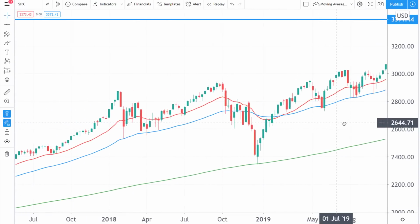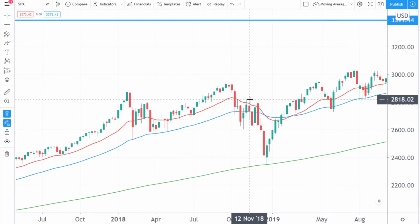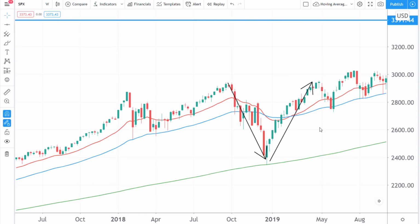Well, we have to look at history and see how other smaller V-shaped recoveries have done. Over here in 2018 to 2019, we had a V-shaped style recovery, a fairly quick sell-off, followed by a very nice move up. When it went to all-time highs, what happened? A dip occurred and the market came back down to a previous level of resistance, which acted as support and a buying opportunity, or a dip buying opportunity.